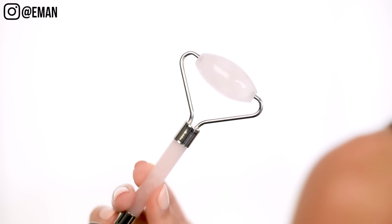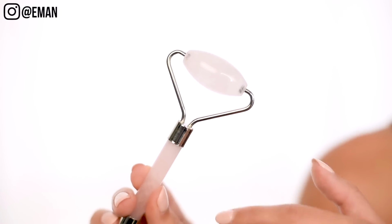Another favorite is my Jade Roller. This is something I've been using a ton lately. I love keeping mine in the fridge to keep it nice and cool for when I use it. Jade Rollers are great for helping circulation and puffiness for your skin. You want to start from the center of your face and roll upwards and outwards just to lift everything.